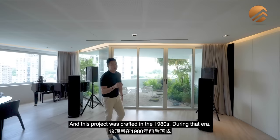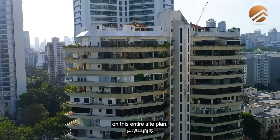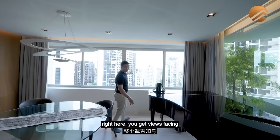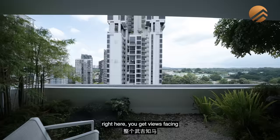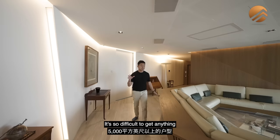During that era, the key concept is to have more built-in livable space. Based on the floor plate given on this entire site plan, there are only 2 units per level. Both units enjoy close to about 300 degrees panoramic view. You get views overlooking towards the rest of Bukit Timah right here. You get views facing towards the landed enclave of Bukit Timah. Views of Orchard, views of Newton Novena. It's so difficult to get anything that's above a 5,000 square feet layout.